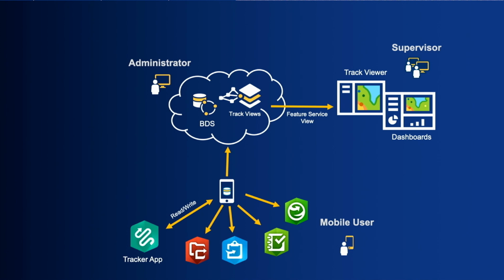And you could use the track viewer that Aaron demonstrated to visualize and interrogate the tracks, or you could add them into dashboards if you want to visualize those tracks as well. Or you could use the analytics tools and create new data sources out of it potentially if you want.